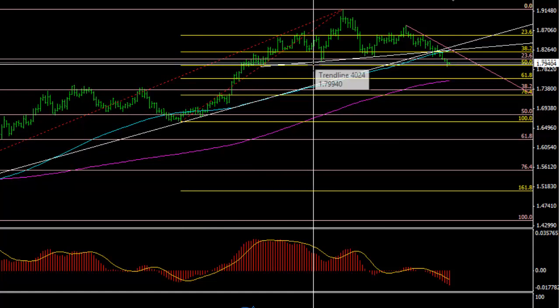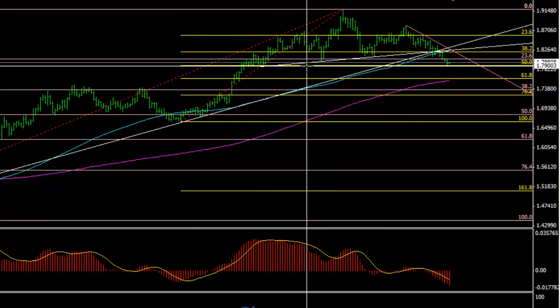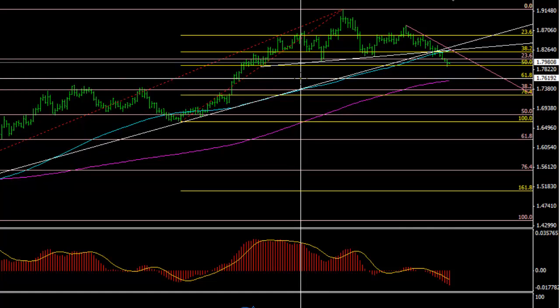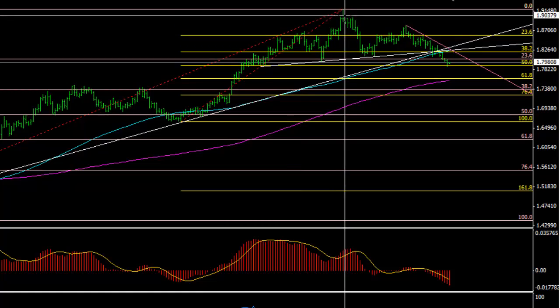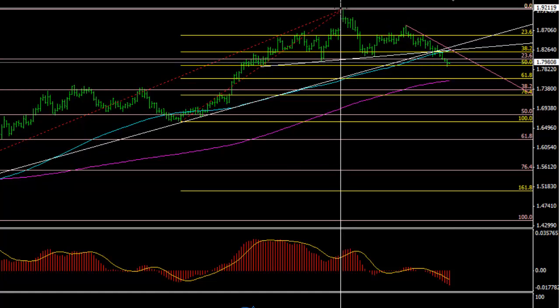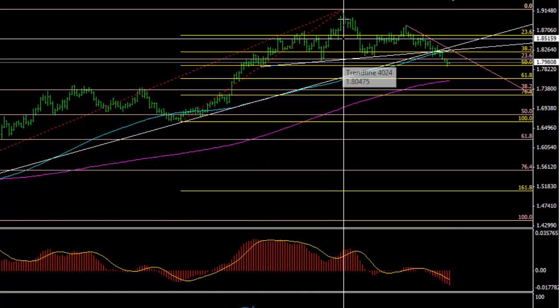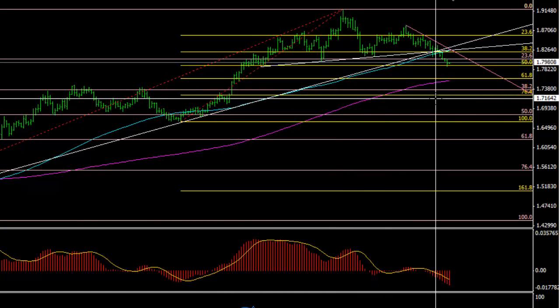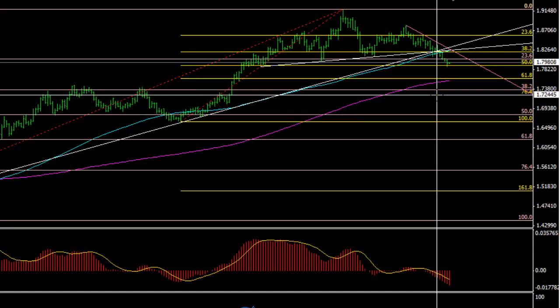Now that comes in right here, just around 179.10, 179.15. If we take that out, and I think we eventually will, we're heading down towards this sort of 176.20 area. Now the measured target from the top to the head to the neckline is down around 172. So eventually this 76.4% FIBO target could come into play.